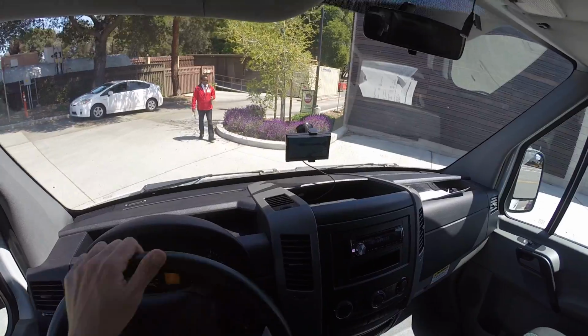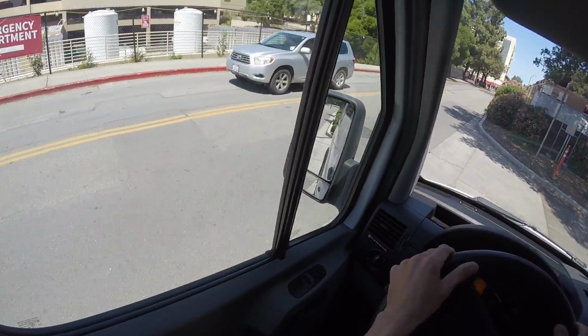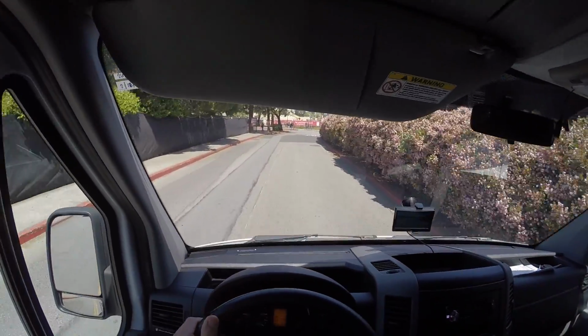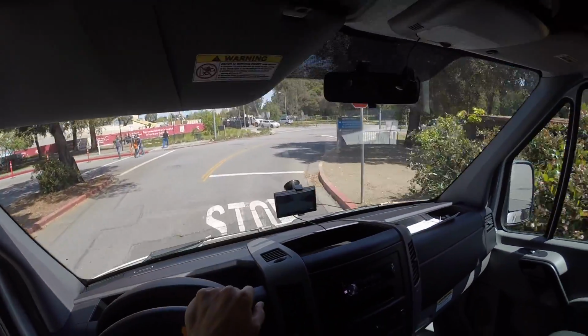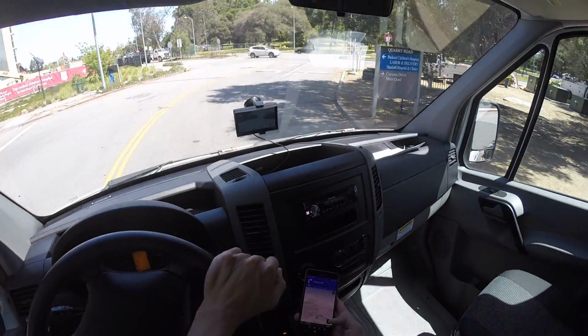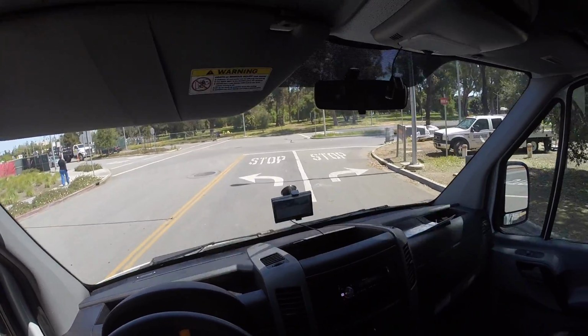This guy's like, why does he have a camera strapped to his head? Don't judge me. Gonna bet there's parking back out there. Turn right and then immediately turn right. Yeah, you know what? Be quiet. All right.